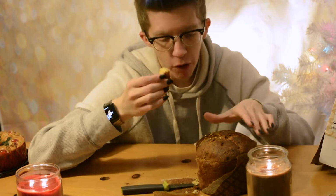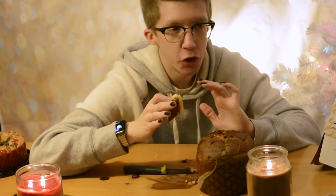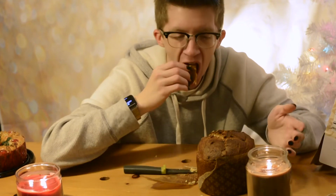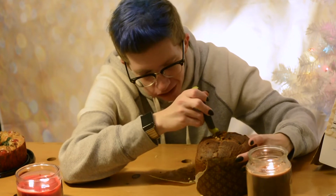This is very good. The cream though is almost a little too condensed milky. And it kind of just tastes like condensed milk.